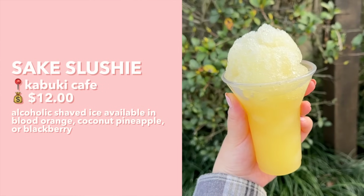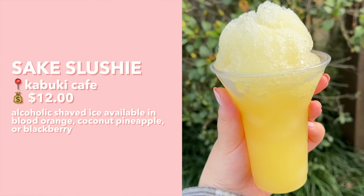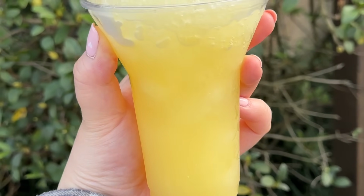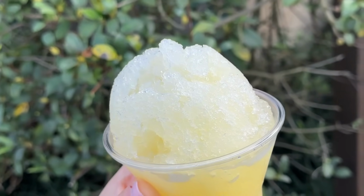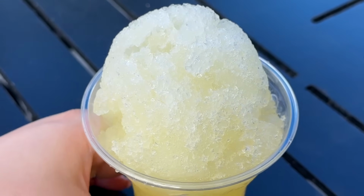Then for the sake slushie, you can choose from 3 flavors: coconut pineapple, blackberry, or blood orange flavor. And we got the coconut pineapple because we love a pina colada flavor. Oh, you can definitely taste the sake. Like, it is sweet with the coconut and the pineapple, but it's not enough to mask completely the sake flavor. So you definitely still taste it, but it's not anything super strong. And I love that it comes in a slushy form. I don't think I've ever had a sake cocktail, but it works.